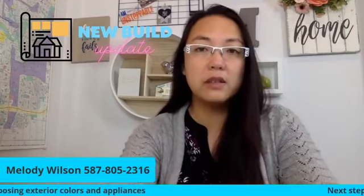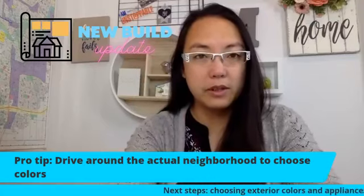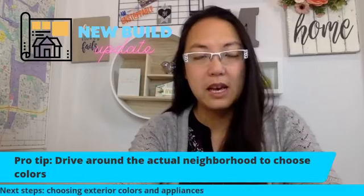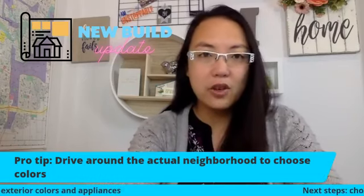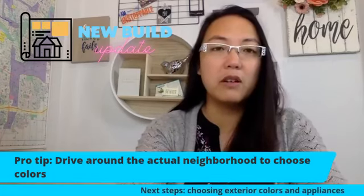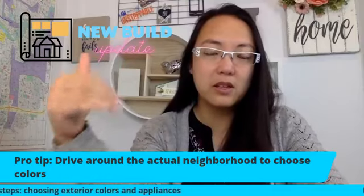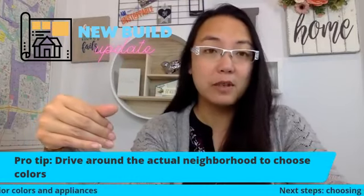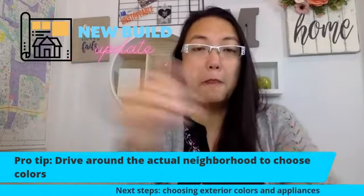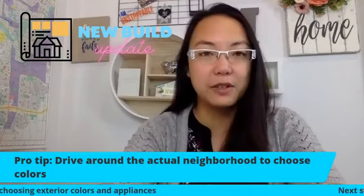When you're choosing exterior colors, what I'd highly recommend is that you drive around the actual neighborhood that you're building in. Don't go into other neighborhoods because everyone has different architectural requirements. And that is a loaded term. If you talk to any salesperson in the new build world, the architecturals are always a huge challenge. Why? Because there may be a list of things that you need to meet, but for some reason, whatever you meet, it still may not work. They still may not approve it. Don't ask me why. It's one of those things where you just can't get around it.